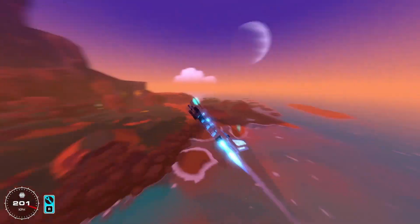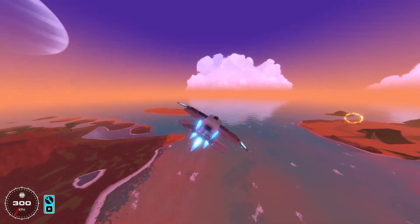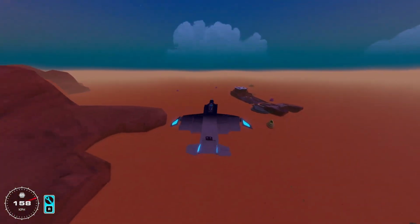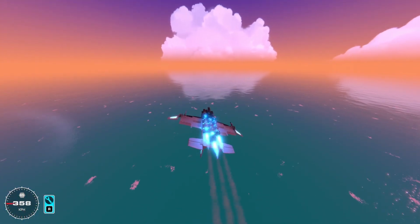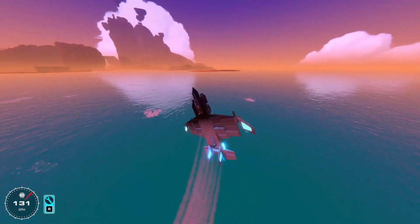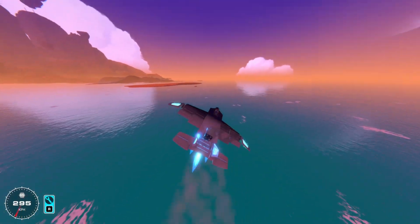What this plane can also do, what the other one could, but this one does it better. It does everything better. Just go down in the water and up. That was pretty deep. And you can also do this, of course. And yeah, it's just a fast, maneuverable fighter jet.